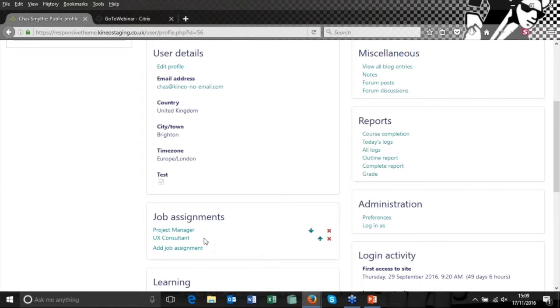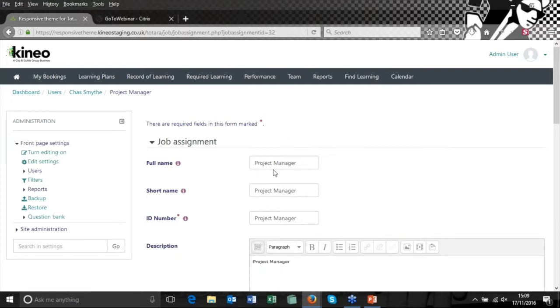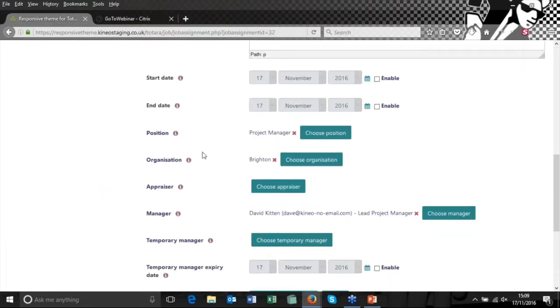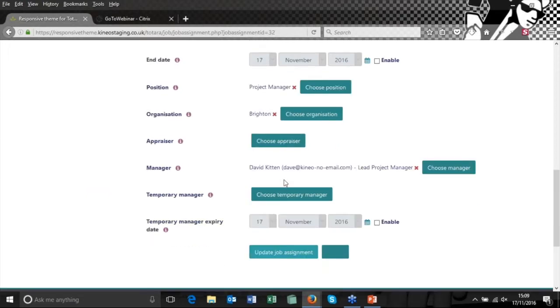We can see that Chaz has 2 roles. He has a project manager role and a UX consultant role. Let's have a look at what these look like. First of all, he's got a job called project manager. We've got full name and short name. If we scroll down, we can see he's got a position of project manager, an organisation of Brighton, and his manager is a user called David Kinney, who is a lead project manager.